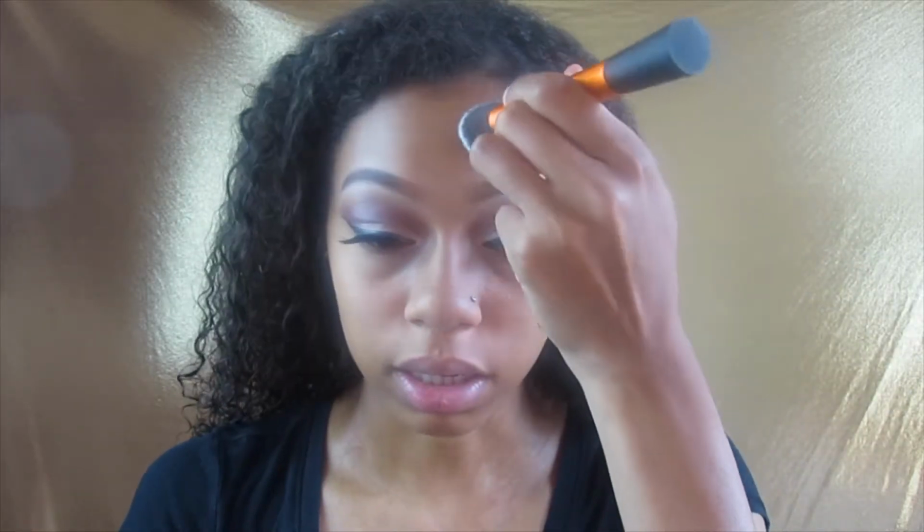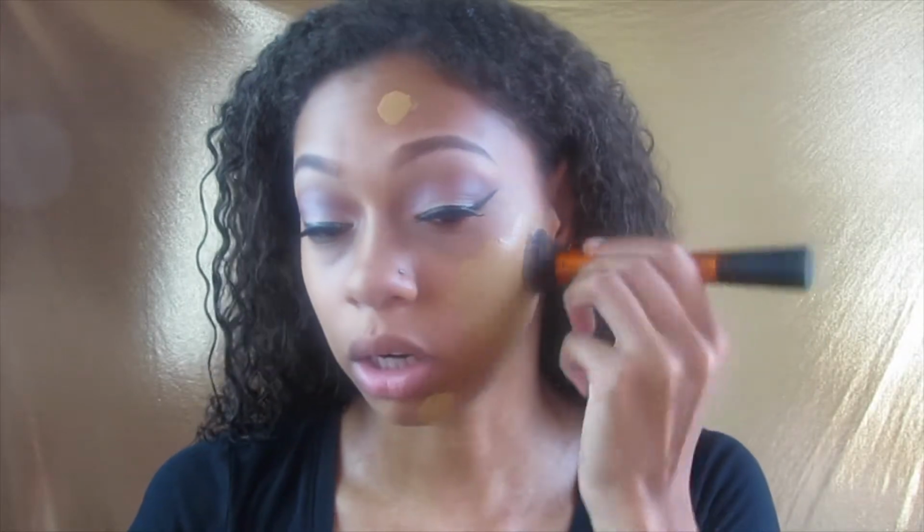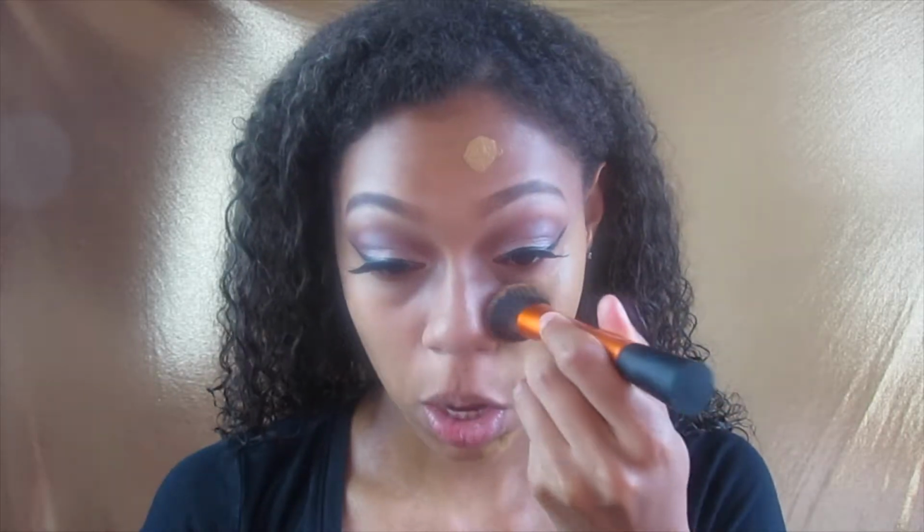So I'm just going to take the Maybelline foundation first. And I'm going to take it on this blending brush from Real Techniques, which I just poured a little bit too much. I wish this foundation had like a pump or something, because I poured way too much. But we're going to make it work. And I'm just going to put it on my face. I don't want to get any on my hair. And I'm just going to blend it out.